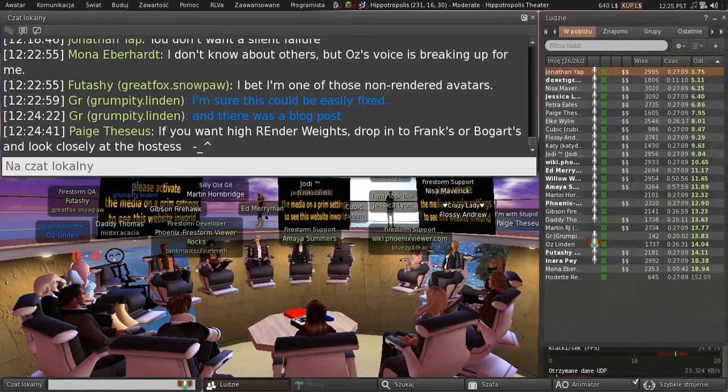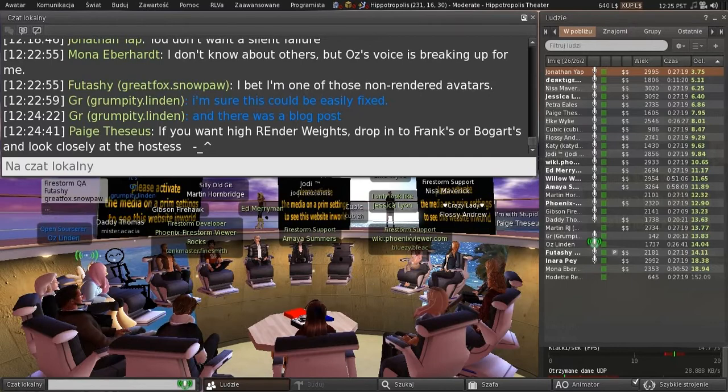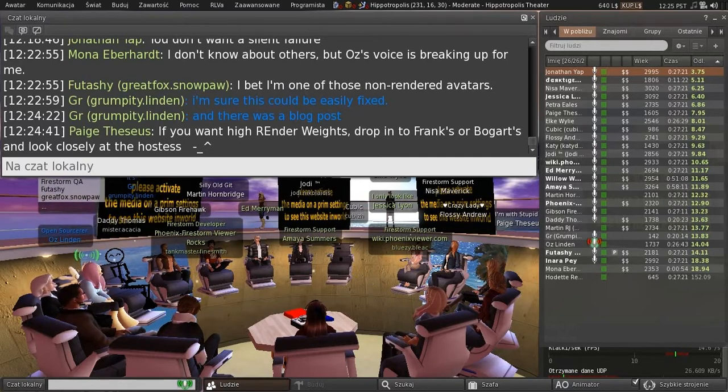Let's see. So the tools update stuff is really coming really soon. But it won't come out as a release candidate any sooner than Tuesday, because we have a longer than normal no change window for the weekend, because Monday is a Linden holiday. Those of you who come to my Monday morning meeting, I won't be there because Monday is a Linden holiday.